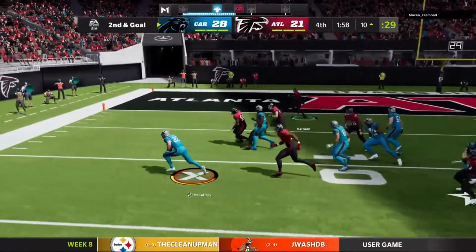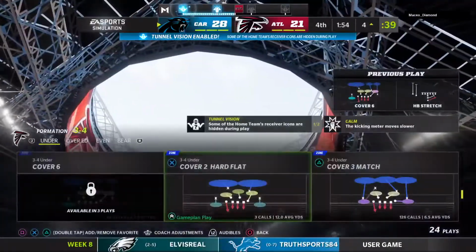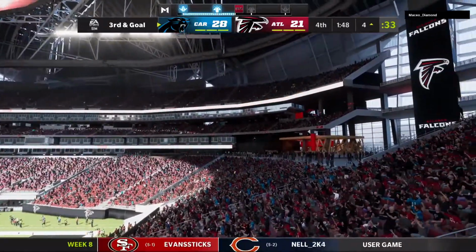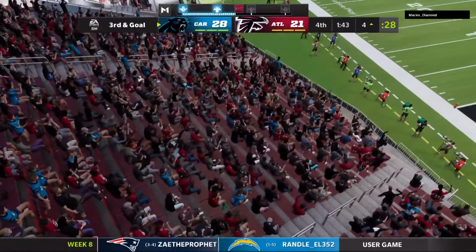They'll try and run some clock here as they keep it on the ground. And the stop will come inside the 5 at the 4. A nice run there as he picks up 6. It's going to be 3rd and goal now. And now the question everyone's wondering, look at the clock, late 4th quarter. Do they put the ball in the air here on 3rd?